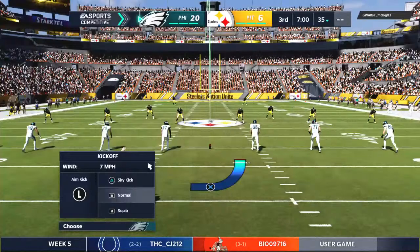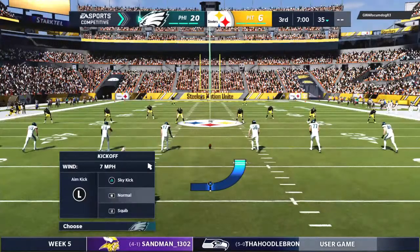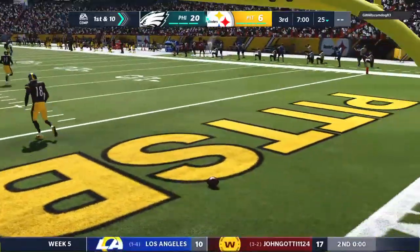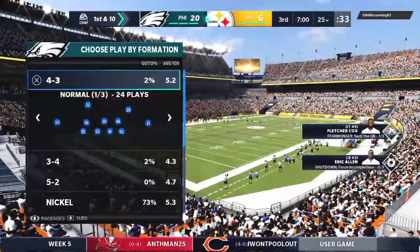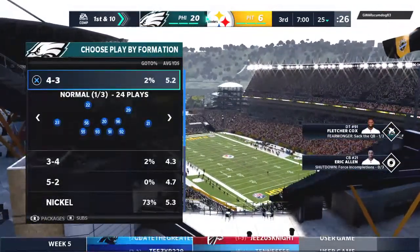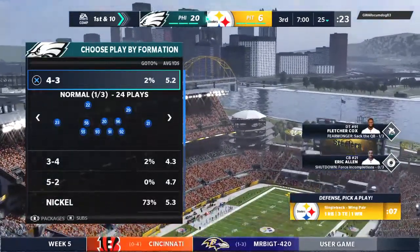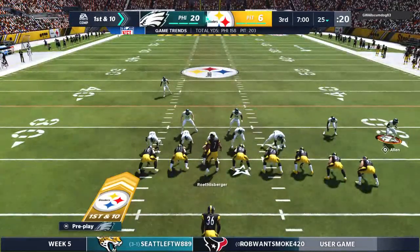Jake Elliott to kick off for Philadelphia. The Steelers going to get the football first here, trailing on the scoreboard as we are back underway on EA Sports. Fielded near the back of the end zone, and he will not bring it out. It's a touchback.